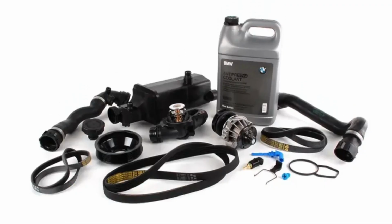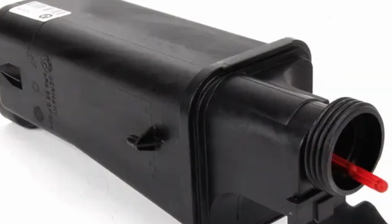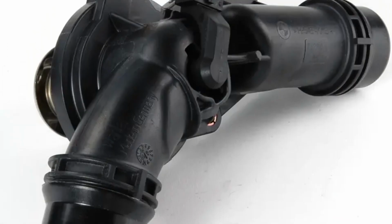Rather than just replacing one piece at a time, I jumped online and bought a coolant refresh kit. So basically water pump, all the hoses, expansion tank, new coolant, thermostat, all that sort of stuff. It all came in a kit, so I was armed and ready to replace it.